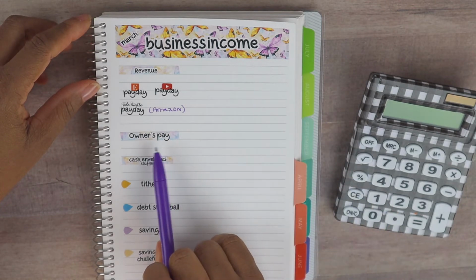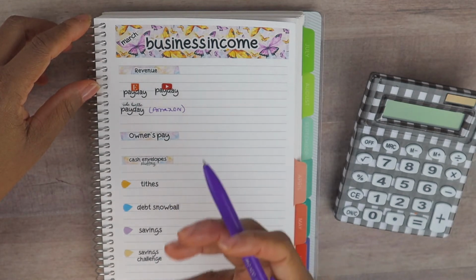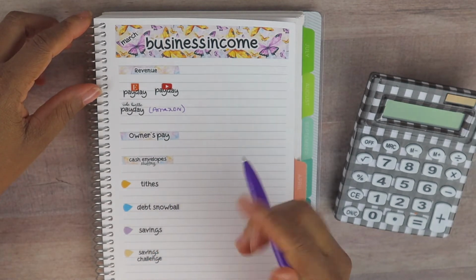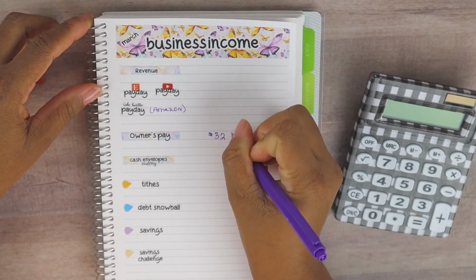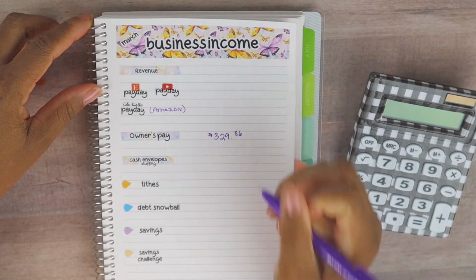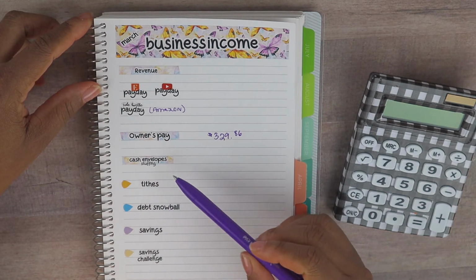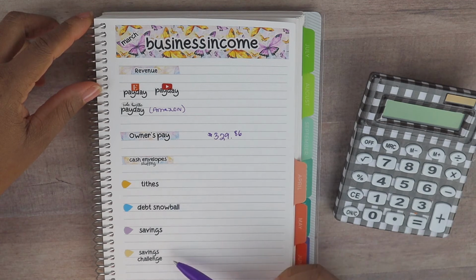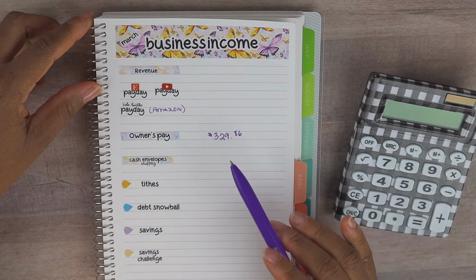So the owner's pay, this is the owner's draw. So I was able to earn a total of $329.86 this month. And then down here, cash envelope stuffing. These are the cash envelopes that I will be stuffing for, this here portion, which belongs to me.